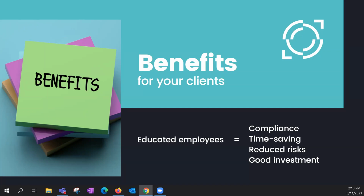And I will also add that educated employees of your customers will reduce the chance of a data breach, because information is one of the most critical assets of your company. Educated employees are also an extra layer of defense. Some security incidents cannot be prevented and detected by technology. A simple example is social engineering.